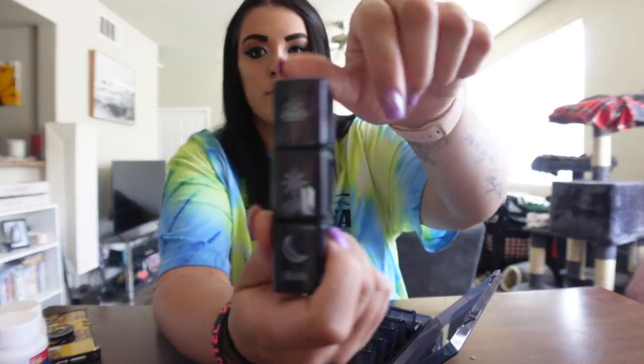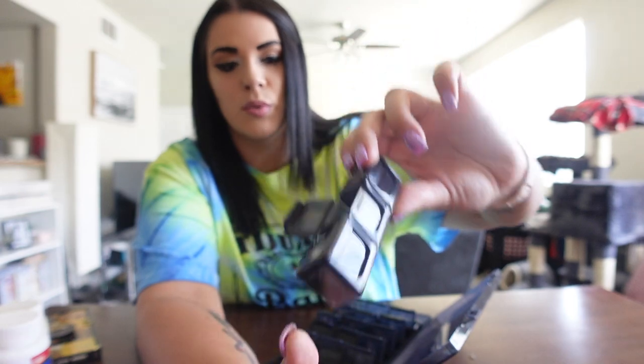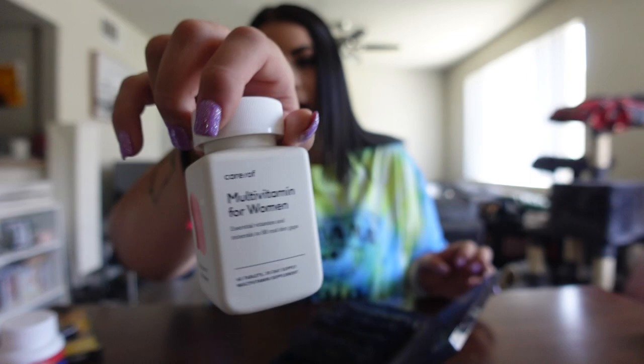I already took mine for the morning, so that one's done. And then it's basically lunch period now, but I'll take these soon. And then I have some for right before bed. So I have my multivitamin that I got, and I pretty much got all these vitamins that I purchased from home. I got all these from Target. You can honestly go wherever they have it.